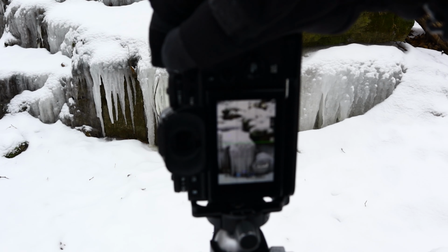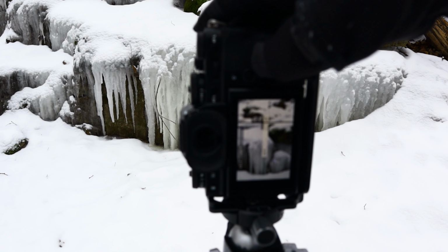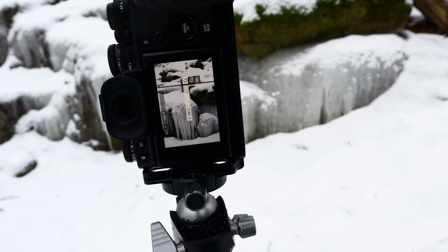I'm at F11 and an 1/8 of a second. I'm gonna put on a 2-second timer. The ground is not very stable.